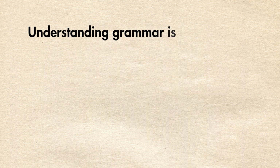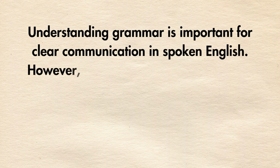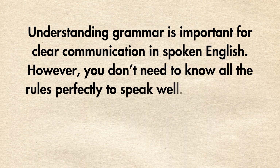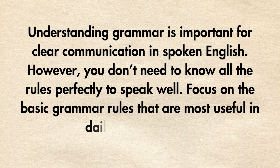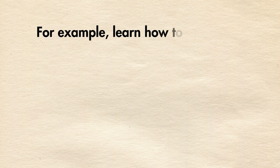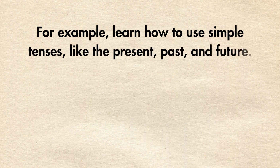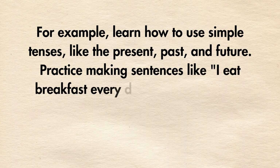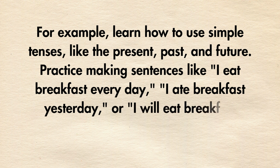Understanding grammar is important for clear communication in spoken English. However, you don't need to know all the rules perfectly to speak well. Focus on the basic grammar rules that are most useful in daily conversations. For example, learn how to use simple tenses, like the present, past, and future. Practice making sentences like "I eat breakfast every day," "I ate breakfast yesterday," or "I will eat breakfast tomorrow."